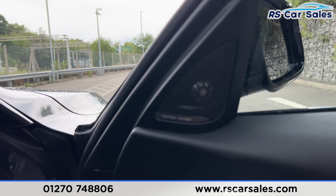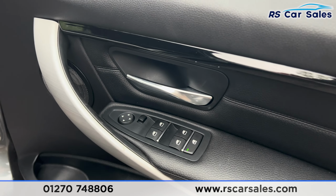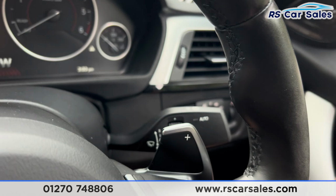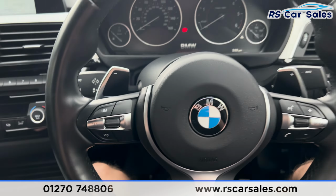We have the premium Harman Kardon sound system. We also have the electric mirrors and electric windows with Charlock for the rear. We have the automatic lights and also the automatic wipers. Paddle shifters at either side of the multifunctional steering wheel. We have the cruise control and the speed limiter on the left hand side, the volume on the right.